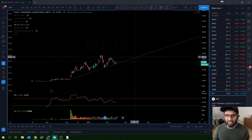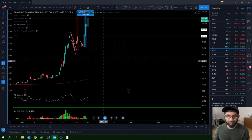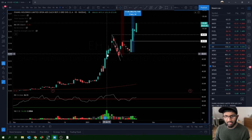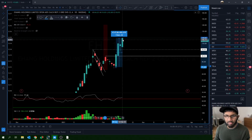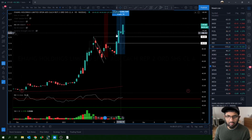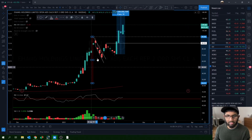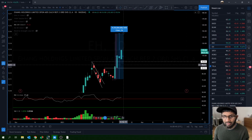But that's BFT. The other one that had a similar setup that I took was EH. I loved it. You can see that it had a similar pullback here, broke out of the sort of high tight flag. It's pulled back here. We needed to see if it could catch resistance at 65 here, and it went on to make a huge gain here. I'm currently on a 66% gain, but I do expect it to get to that 100% mark, which is not far off. This was the size of the flag, the pole of the flag, and I have it from here to here, and I expect that sort of return. So yeah, EH has similar returns.